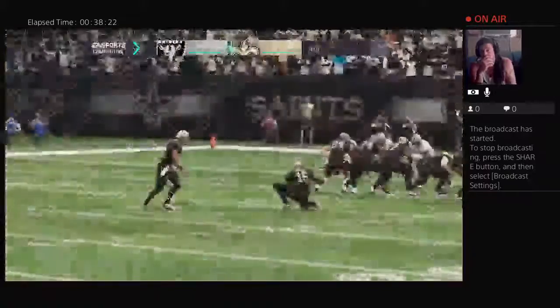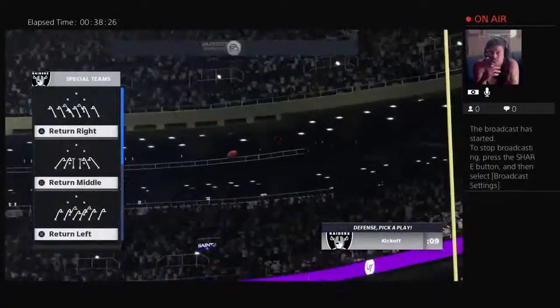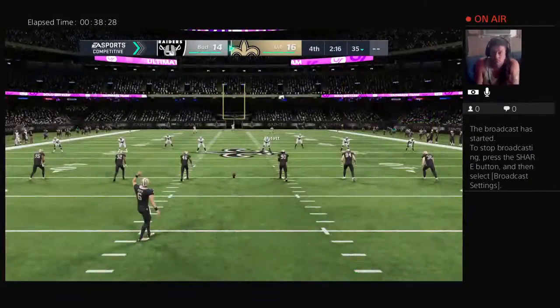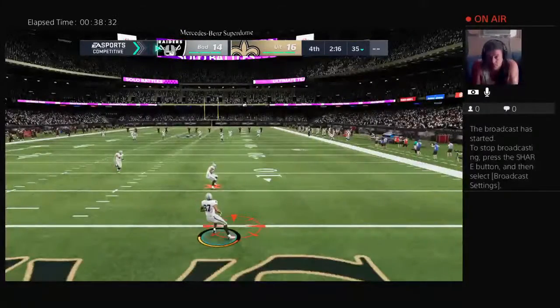And his kick is good. And with that, they will move ahead by 2 here in the 4th. 14. So the drive here ends with a field goal. It does give them the lead, but this one's still certainly a long ways from over.